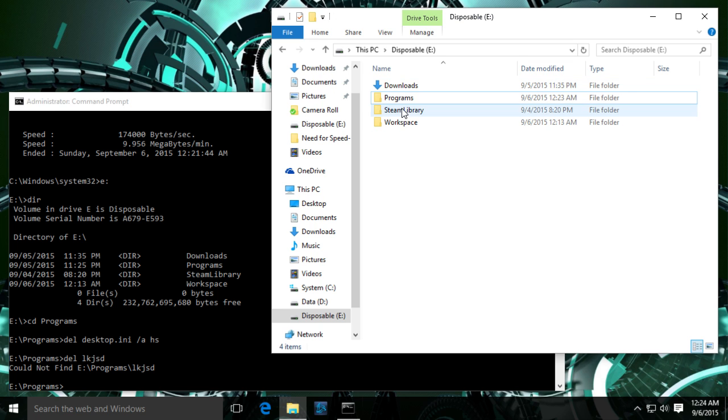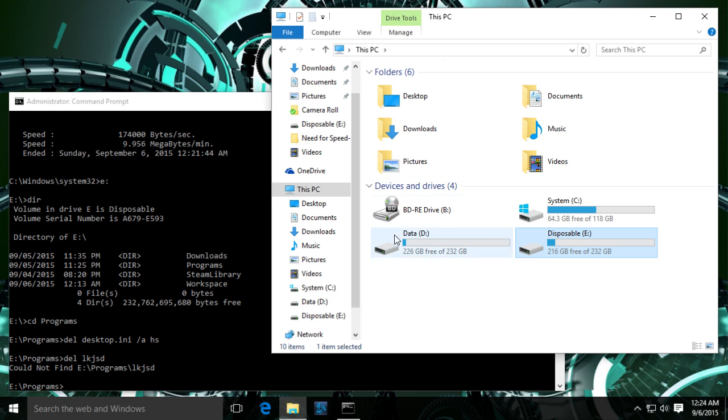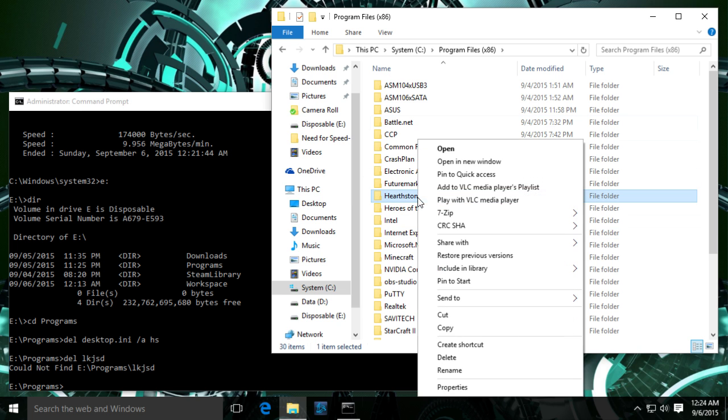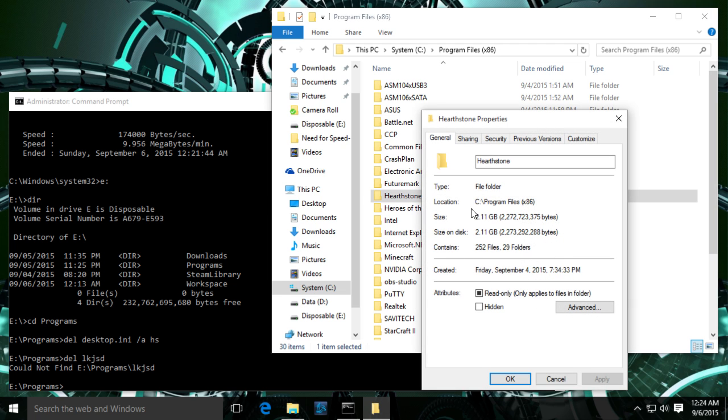The next thing we want to do is pick something to move. And I have Hearthstone installed on here, so I'll use that as an example. It's right there. It's a good size. It's 2 gigs, so that's definitely worth the time to move. I personally played this game a reasonable amount, so I'm probably going to end up moving it back afterwards, but it's still a relatively quick demo that we can do.